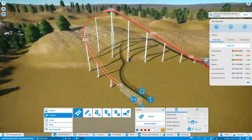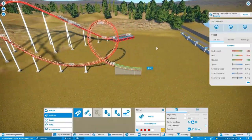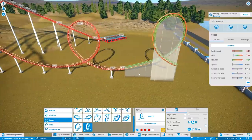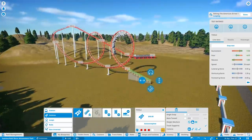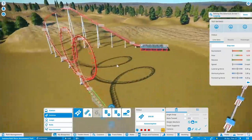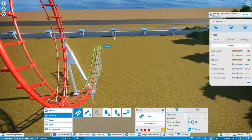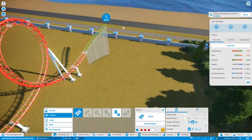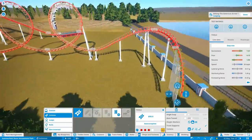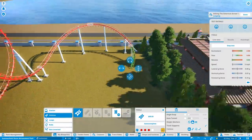But I did ask for your feedback on what you thought I should build. A lot of you did say you agree an arrow looping coaster would be a nice fit for a park, and then of course a few of you said, actually we think that you should go for something else, maybe a suspended looping coaster, or shortly known as SLC. But I did a little bit of thinking, and I thought, you know what, as much as we've got a Schwarzkopf looping coaster in the park, I'm going to go with the Arrow Looper because it just felt like it'd work in this park.